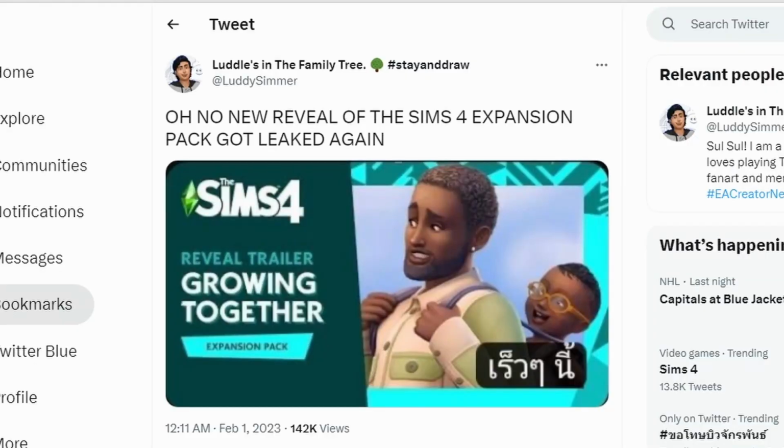The new Sims 4 Generations pack has officially been leaked, but was I expecting anything different? It getting leaked the day before we get the trailer. No, no, we weren't. The very first thing I saw from this leak was a Luddy Simmer tweet with a screenshot of a YouTube thumbnail kind of photo this morning, February 1st at 12:11 a.m. So very early morning of February 1st.